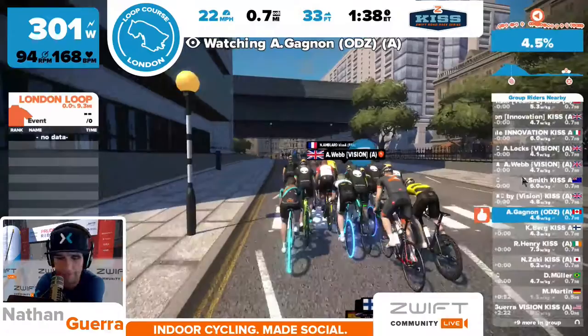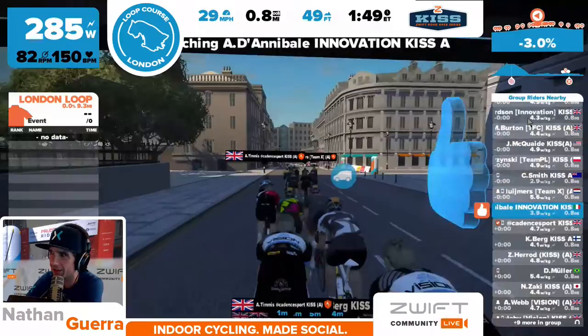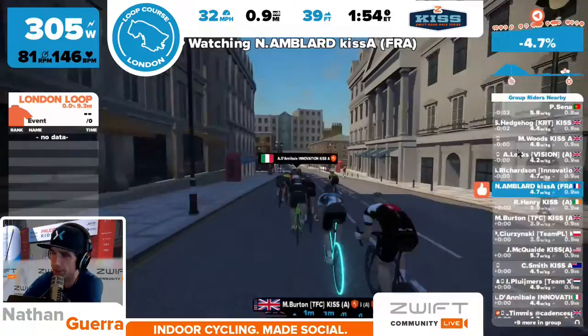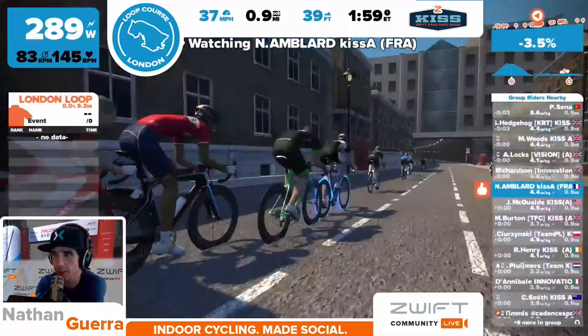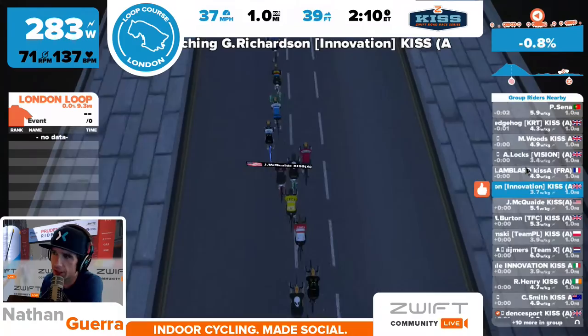We do see Innovation Cycles out here as well, as far as the teams that are showing up to the A race today. It looks like a very contested field, actually, by quite a few teams, which is really interesting to see. Team France showing up. As you can see, they usually use the bikes and beer kit, as we get a look here at Amlard as they're making their way underneath the tunnel. We also see G Richardson for Innovation. They are adopting the Alienware kit that Team Experimental used to use before they got their updated kit.